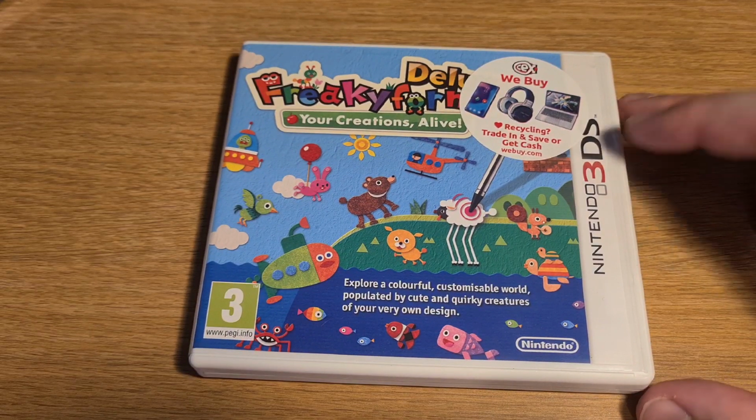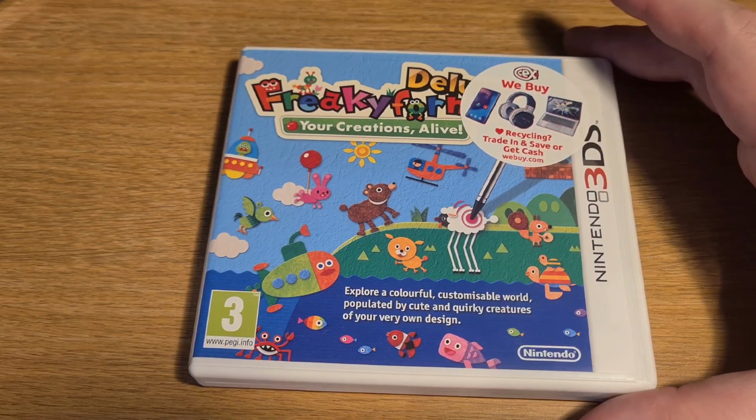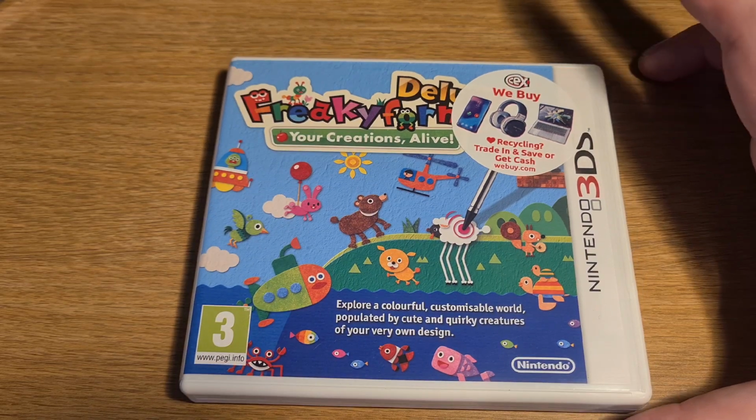Freaky Forms Deluxe, picked up from CEX for £1 or £2. Apparently it's worth £9 and 73p. I think I got it for far cheaper than that, but again, I don't really know too much about that one.